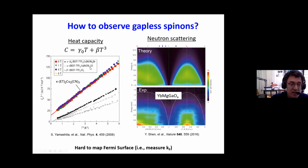And so one way of doing it is to use thermodynamic measurements. For example, a trick that people do is to look for signs of metallic behavior in insulators, such as a linear temperature term in the heat capacity, or a linear temperature term in the thermal conductivity, which are signs of quantum spin liquid behavior that people have seen. You can also look for this behavior of spinons in inelastic neutron scattering, as I show here. But one thing that's hard to do is to map the Fermi surface of a quantum spin liquid, because you cannot use typical tricks like Shubnikov-de Haas oscillations, because you can't perform electrical conductivity.